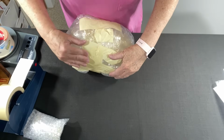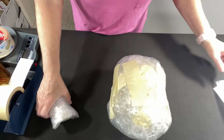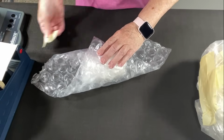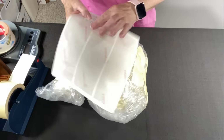Make sure your tape is pressed down. It's really well protected. I can't feel the fish in it at all. Now, I do have the lid. I'm not sure what size box I'm putting this in yet, but the thank you label on here.